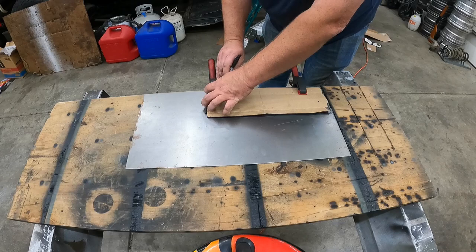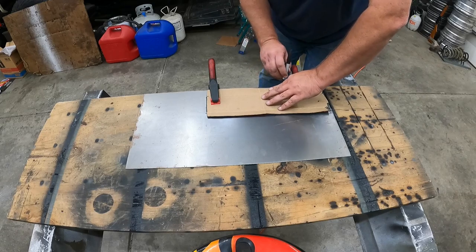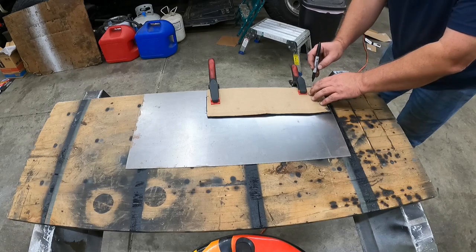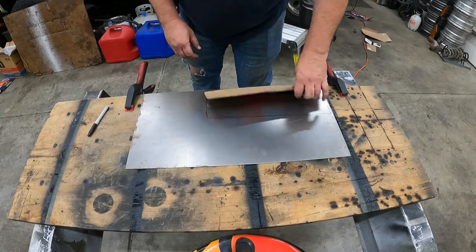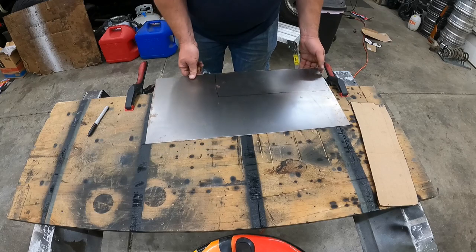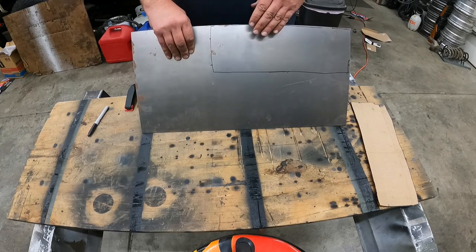And we'll do some fine tuning once the piece is pretty well cut out. Go back and do some fine tuning on it and clean it up and make sure she lays in there nice and straight. Straight-ish. So, there's my general shape. Now the fun-filled task of cutting this out. So we got the general shape down.